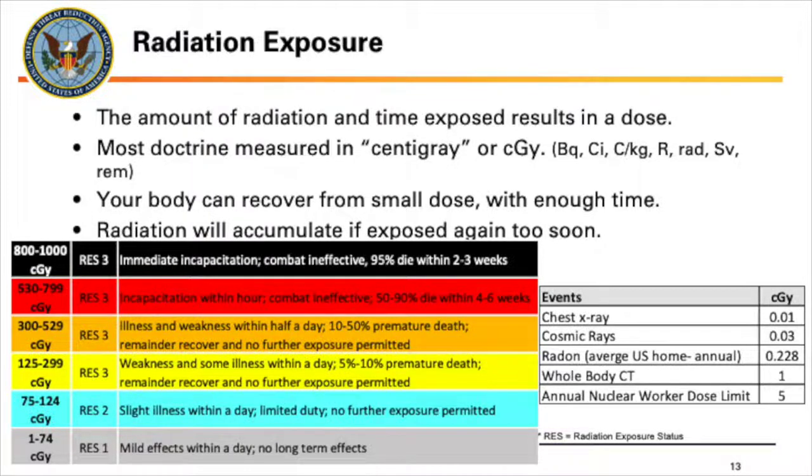Now once we move to the red, it's red because that's bad, right? 530 to 799 is incapacitation within an hour. So this is really close to you're going to be down, you're not going to be able to do anything, you will be combat ineffective, you see that there in red, right? Within the hour. So 30 minutes to an hour, you're going to be dropping, you're not going to be able to hold your weapon and fight, you're done for, all right? You are sick, and you see 5 to 90% of people will die within 4 to 6 weeks, right? We're no longer looking at cancer percentage, we're looking at your death down the road within 4 to 6 weeks, and it's going to be a very painful death.